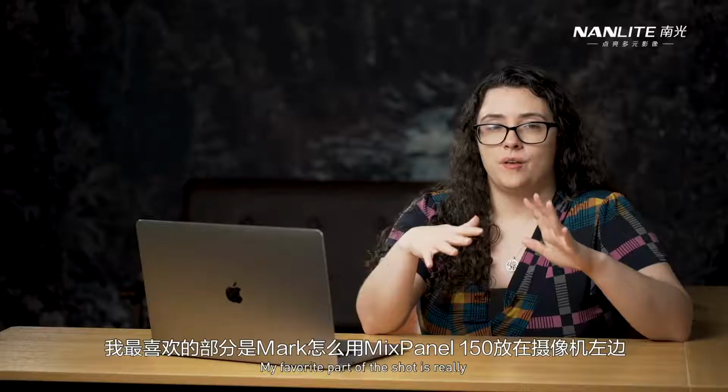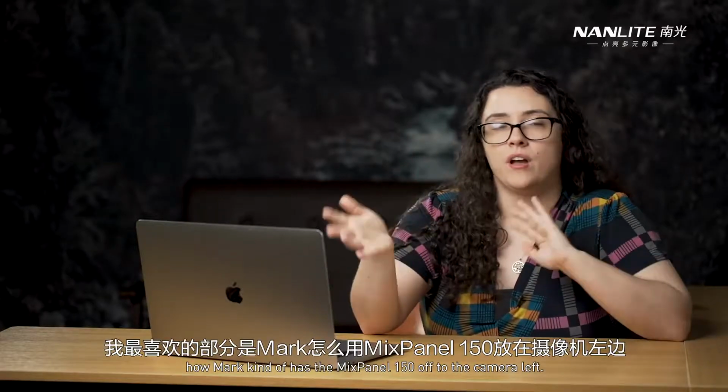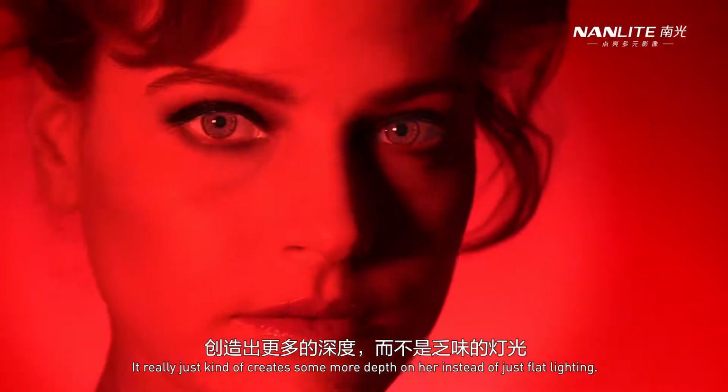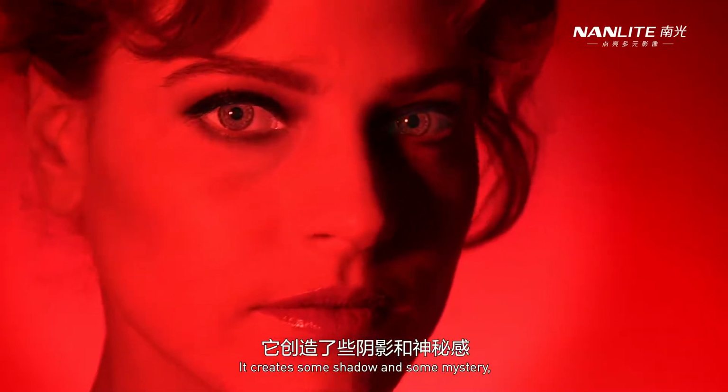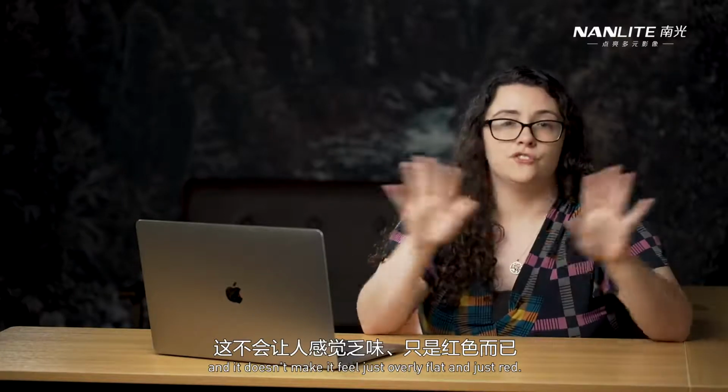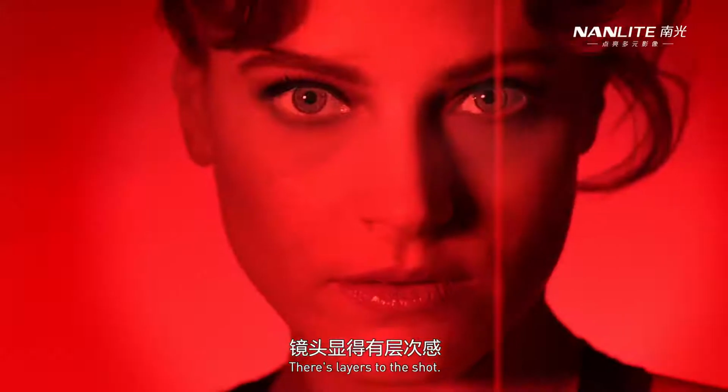My favorite part of this shot is really how Mark has the mixed panel 150 off to the camera left. It really just creates some more depth on her instead of just flat lighting. It creates some shadow and some mystery, and it doesn't make it feel overly flat and just red. There's layers to the shot.